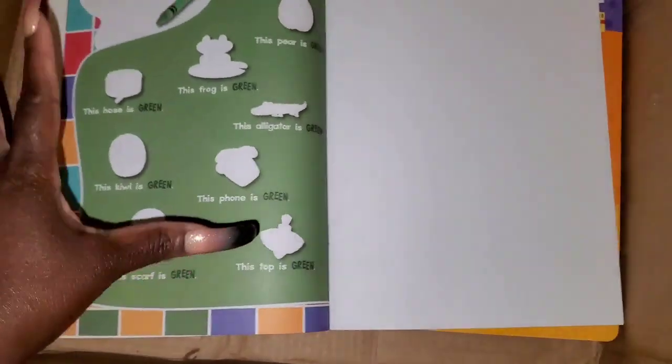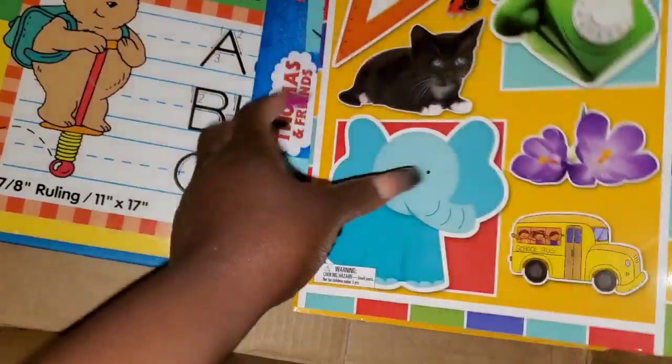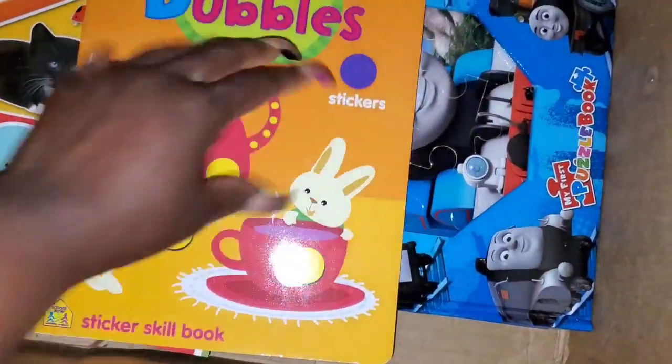Okay. So this is, again, for when you start teaching them when they're about 1 year old, moving up until a little bit, 2.5. Okay. That's what these books are for. Even though it says 3 and older, your little 1 year olds can take these dot stickers and stick them.